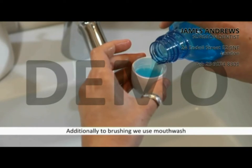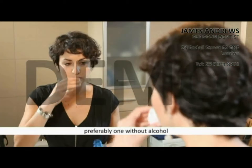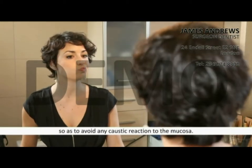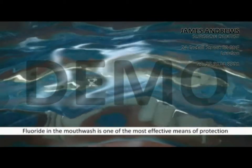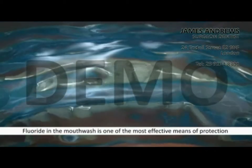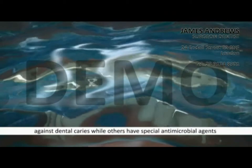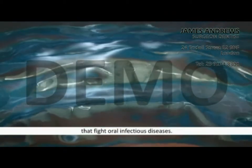Additionally to brushing, we use mouthwash, preferably one without alcohol, so as to avoid any caustic reaction to the mucosa. Fluoride in the mouthwash is one of the most effective means of protection against dental caries, while others have special antimicrobial agents that fight oral infectious diseases.